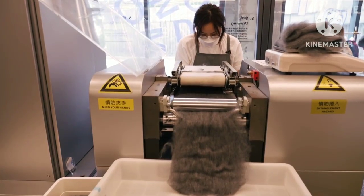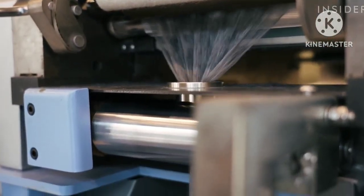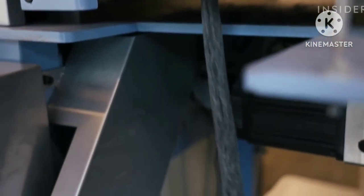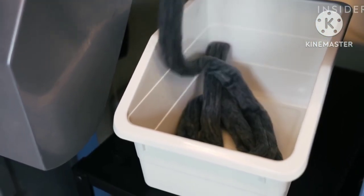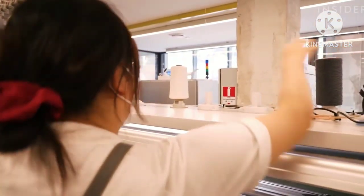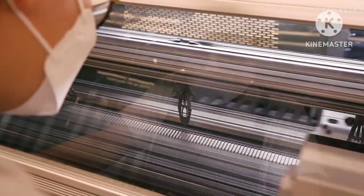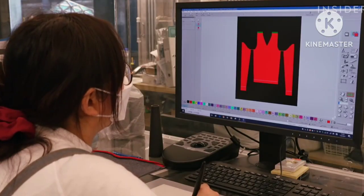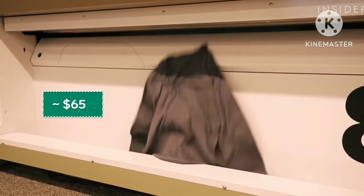But what happens next makes the assembly line in Hong Kong the first of its kind. The fiber web gets bundled into these snake-like slivers. The slivers are then spun into ply yarn, the building blocks of a new garment. Finally, a machine knits a new sweater based on a computer design. Shoppers pay about $65 to recycle clothing here.